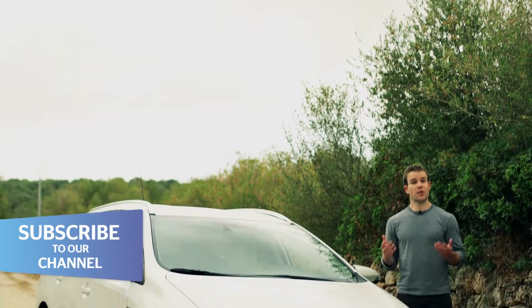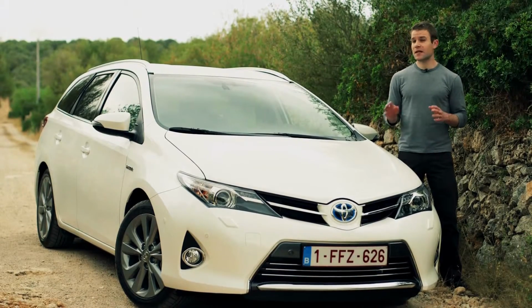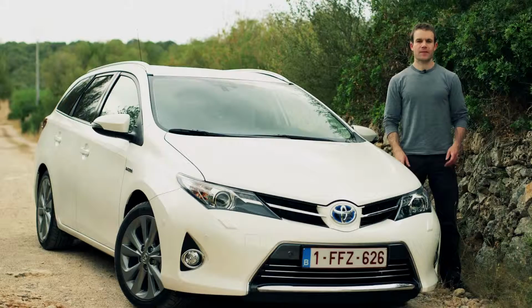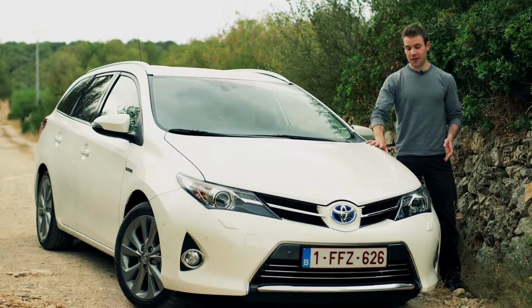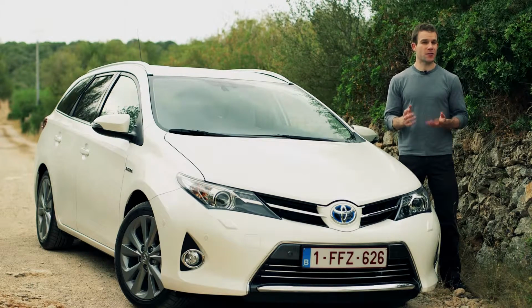So, hybrid or diesel? You pays your money and takes your choice. But is the Auris better than a Focus or Golf? Well, not to drive, certainly, but it is better value and comes with a much longer warranty. So it looks like a pretty safe bet. So there we have it, the Toyota Auris Touring Sports. A very practical and sensible car.